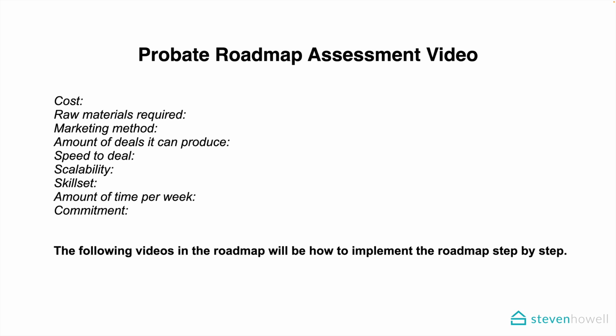Speed to deal, you can get there very quickly, and that's another thing I love about this roadmap. Now, scalability. There's different ways to scale this. You can scale this into other markets, other counties, but I want you to think about even a little bit more granular first. So in the beginning, I recommend you absolutely do this yourself.